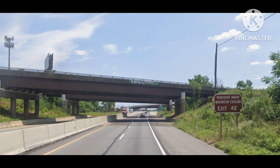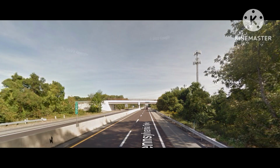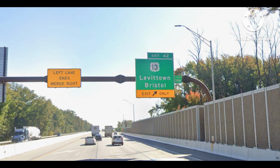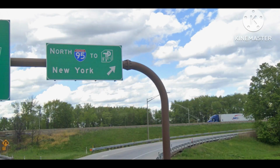Over here is 295, which is old I-95. 95 now goes on this road. Here we see, why not go all the way to the New Jersey Turnpike where we get 95 North New York. And US 13 is coming up here at exit 42. This is what 276 used to be. It used to be just this small 4-lane road, now it's a 6-lane road. And US 13, which I will get to, used to be exit 42, but earlier it used to be exit 358 because this used to be 276 for the Pennsylvania Turnpike. On US 13, we get 95 North to the New Jersey Turnpike for New York. It could be confusing about New York City, but it's fine.